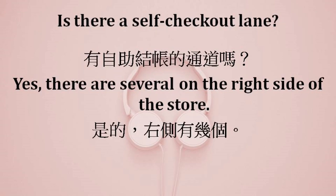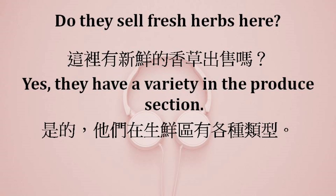Is there a self-checkout lane? Yes, there are several on the right side of the store.